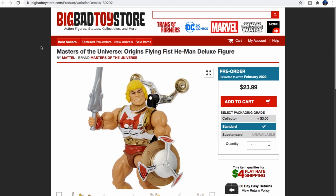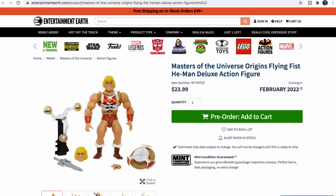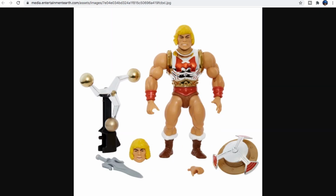Now, these have been on their site for quite some time, but they have had no images to actually showcase to us. This is absolutely insane. Can't believe that these guys are finally showing up at Big Bad Toy Store and Entertainment Earth. So let's have a quick look and a deeper dive at what these figures are going to look like. I can't wait, everybody. Alright, these figures are $23.99 on both Big Bad Toy Store and Entertainment Earth. Let's have a look and a deeper dive at some of these photos.